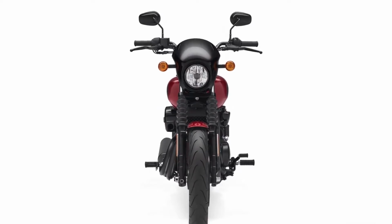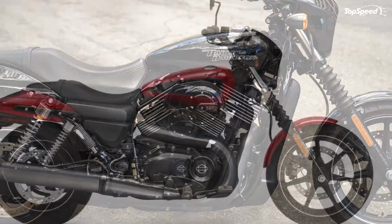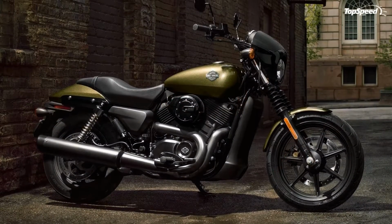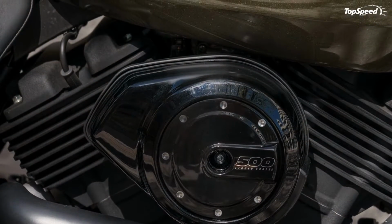The Streets come with 37mm Showa forks specially made for this line. Traditional, coil-over rear shocks support the rear, and come with the typical spanner adjustable preload feature. For around town, the 5.5-inch front suspension travel and 3.5 inches in the rear is more than adequate.